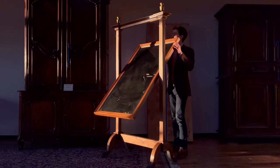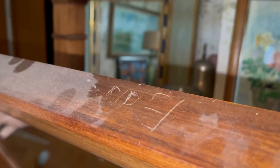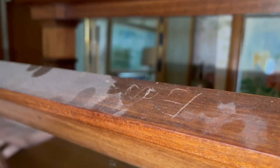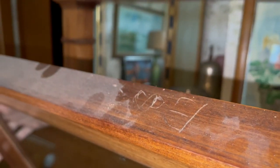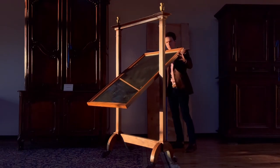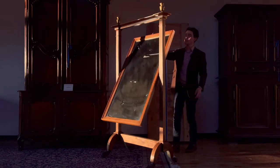And so as we swivel the glass around, we notice all of this dust everywhere, and we also notice that the furniture maker scribbled up here with some sort of a little metal rod. He etched into the wood "bas," which is the bottom, so perhaps this was dismantled and they put it up the wrong way. Who knows? But this is apparently the bottom of the mirror, although it's now the top.